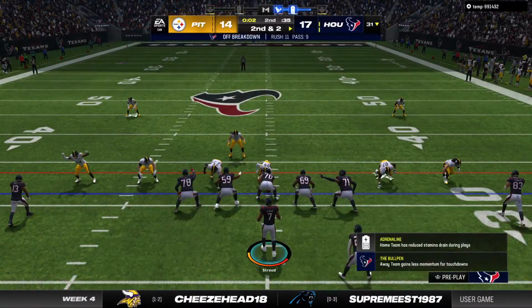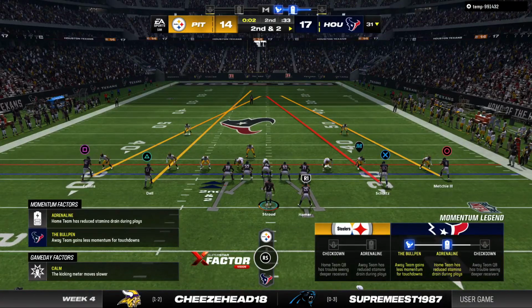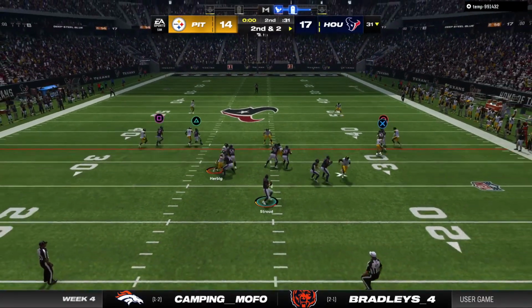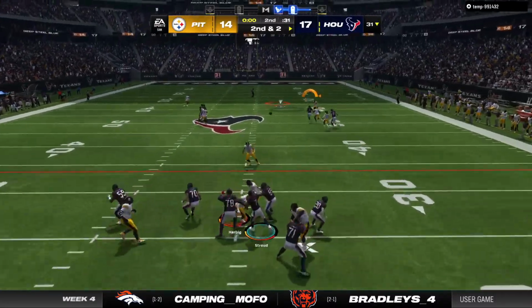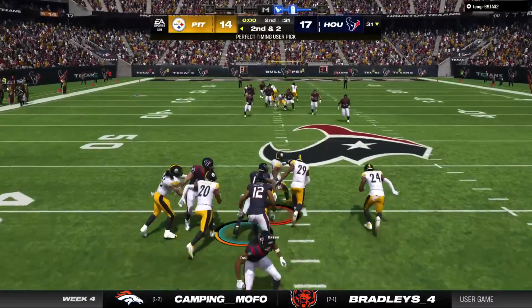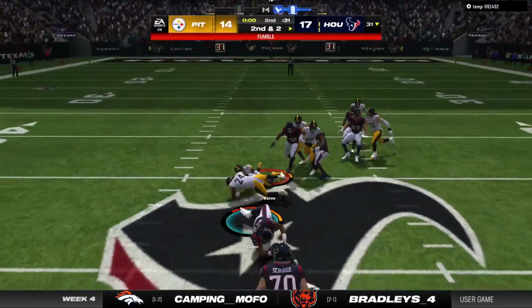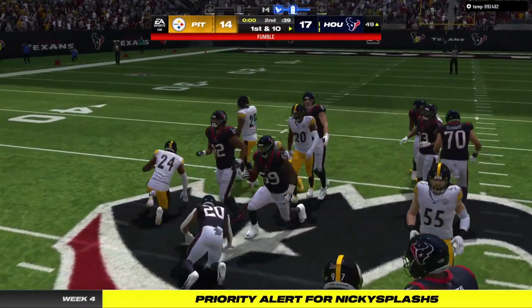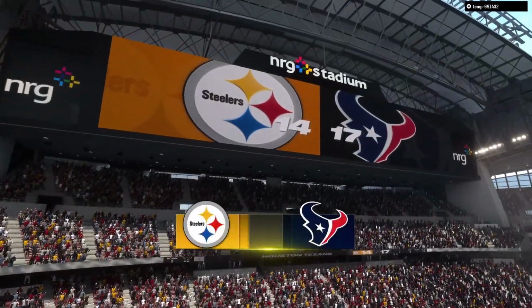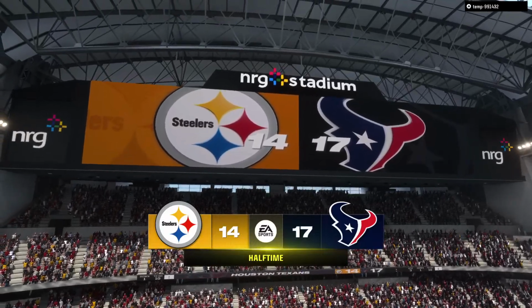Let's go now. Ready? Final play of the half, Stroud, into a sea of defenders and, oh, they try a lateral on the return, and now the ball's loose. So we've hit halftime. Just a field goal separating these two teams at the break.